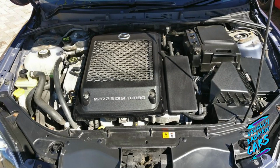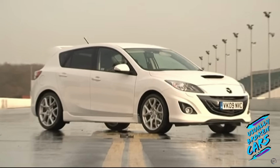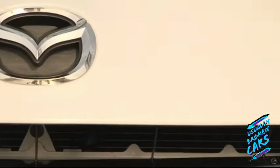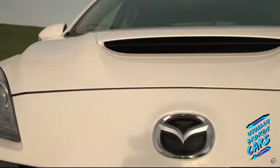I had one of the Mazda 6 MPSs, and as much as I loved it, it was a really heavy car and unfortunately woefully unreliable when it came to things like the turbos. They weren't particularly great on the car. The fuel economy is appalling as well, so not the kind of thing that you can putter about town in. And they are quite common for chain failure as well, so you have to be quite careful.